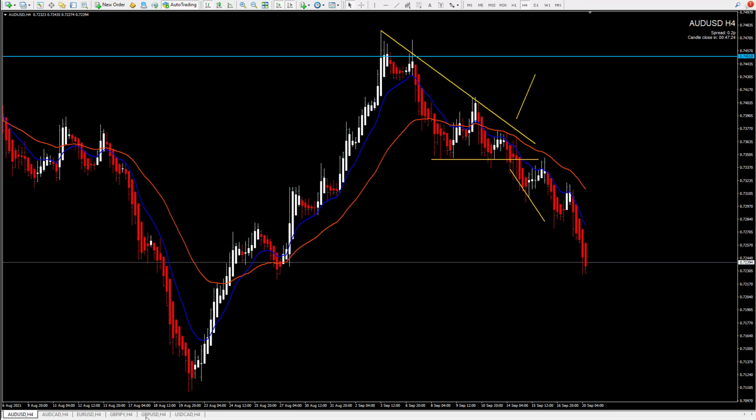So I still have some pairs from last week, but I also have 2 or 3 new ones. We had some momentum last week, so let's see what we have right now.